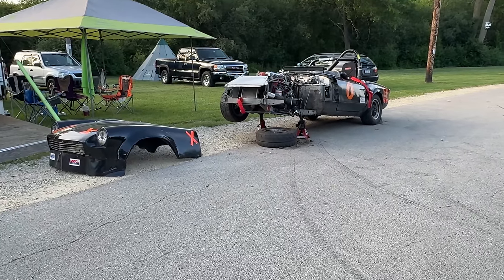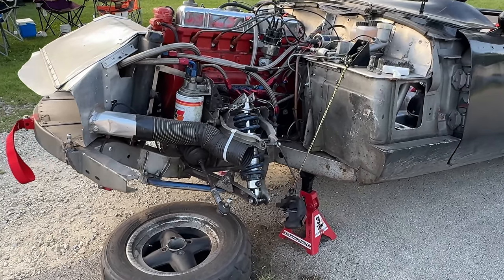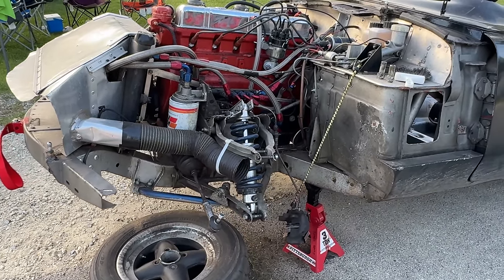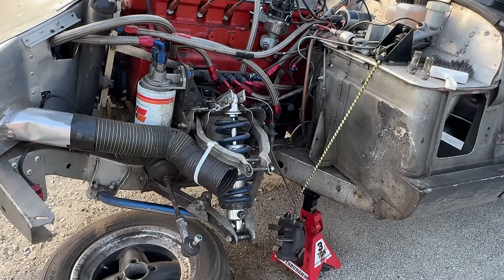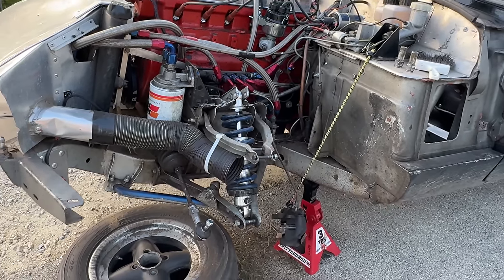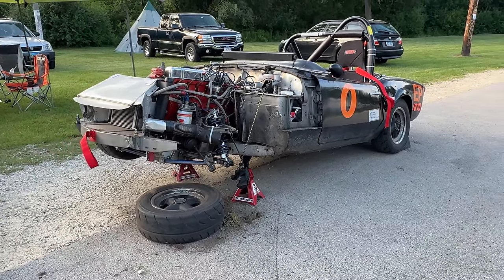Looks like someone has some work to do on their Spitfire. When I saw this out on track, I thought that maybe he had lost a wheel, but I didn't think that I saw a wheel off, so he must have broken his suspension and the car about fell on the ground. Looks like he'll probably have it fixed for tomorrow and be back at it though.